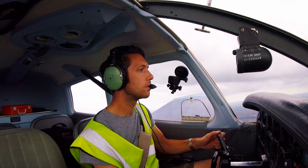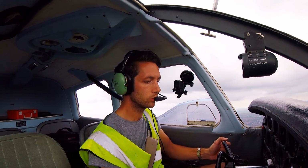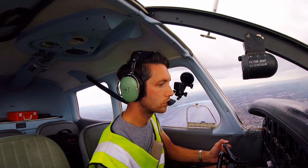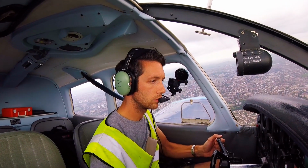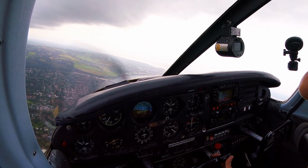Student Golf Golf India, read back correct. Golf Charlie Hotel, runway 27, cleared touch and go, left hand circuit, surface wind 230 degrees 7. Cleared touch and go, left hand circuit. Taxi, please. Taxi order point Alpha X-ray, the QNH is 1025. Alpha X-ray, 27, 1025.